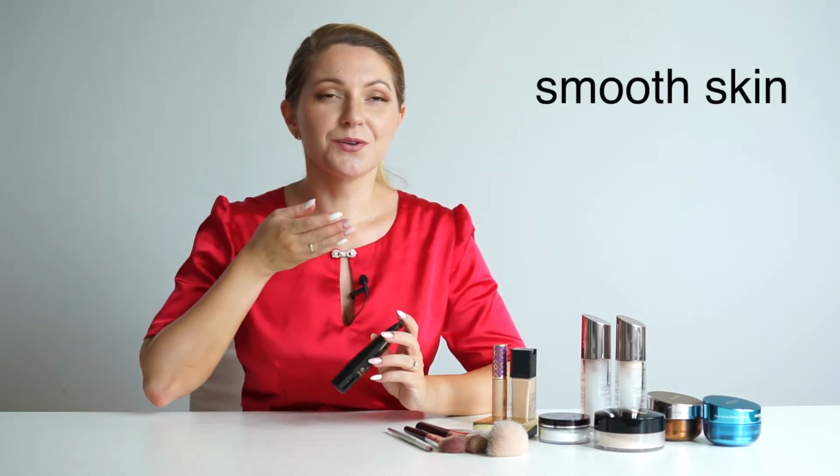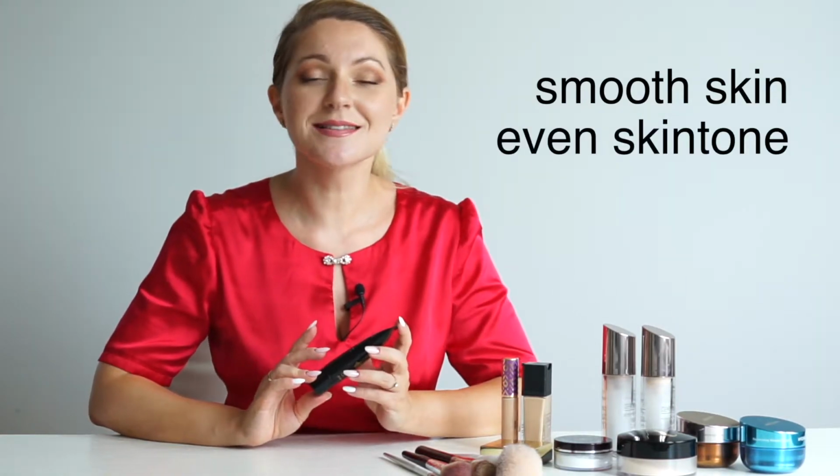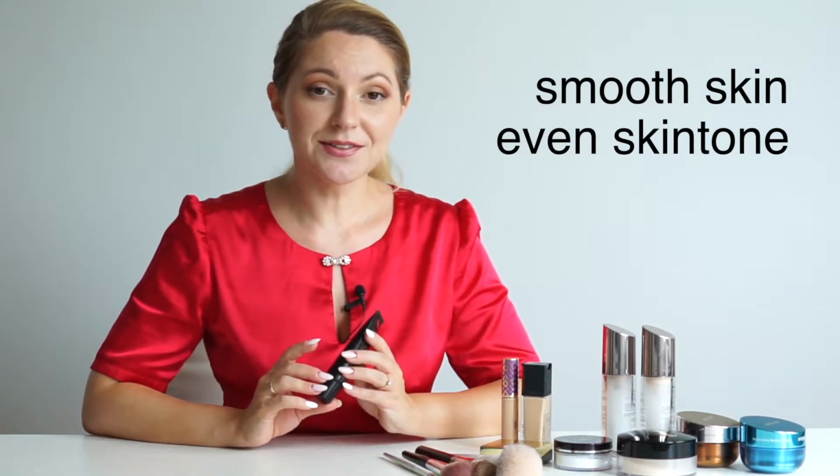Makeup artists say that primer creates an extra layer between our skin and the actual makeup. And primer helps makeup to last longer, and it makes our skin smooth, so very pleasant to the touch. And it creates an even skin tone. So an even skin tone means that the tone is the same, so it's not like somewhere rosy, somewhere red, and somewhere natural. So it's like even, everywhere the same. Very, very nice color. So even skin tone.